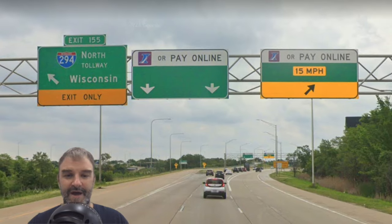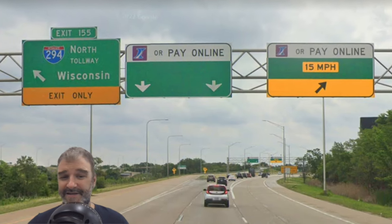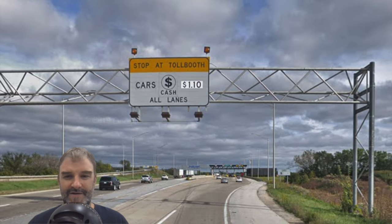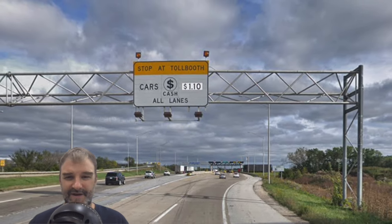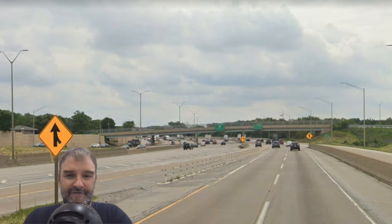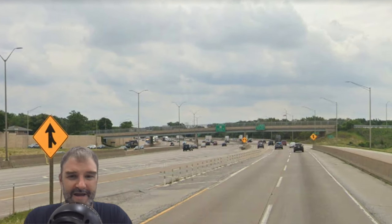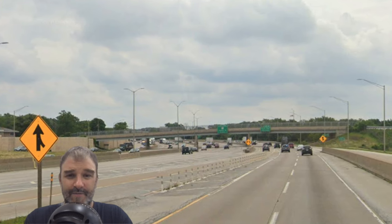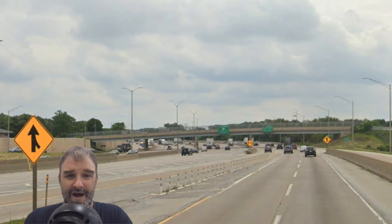Get our choices of paying online or paying online. I guess the cash option is gone. Here's a look at the last cash option they had though. $1.10. It's 40 cents when I used to drive on this road. And here 80 joins 294. Always a weird thing that 80 is not the primary road here, that 80 is the sub road that is joining the through line of 294.